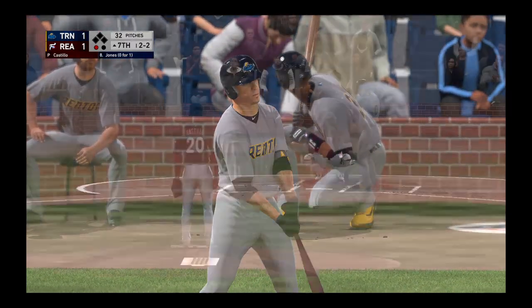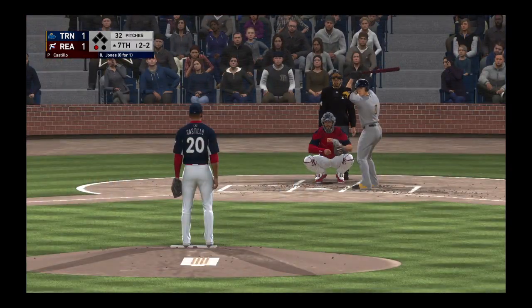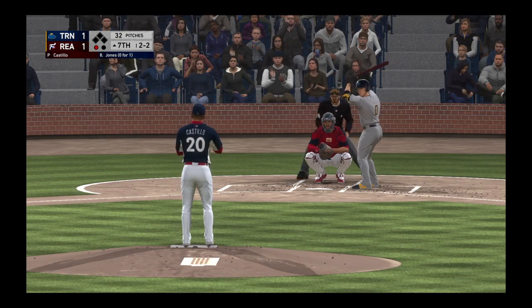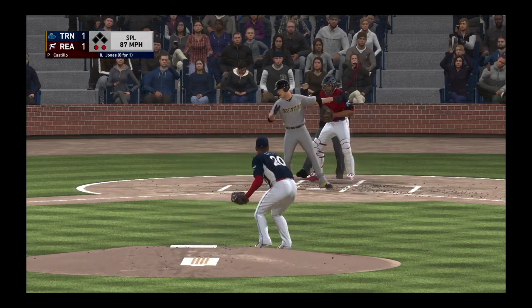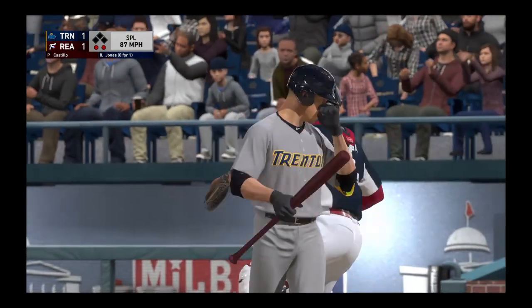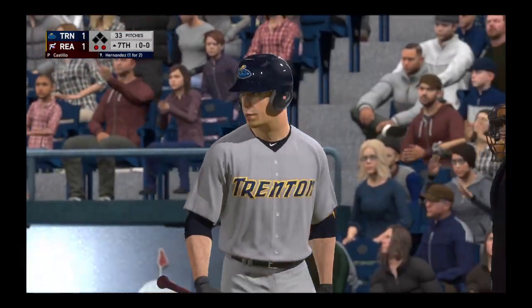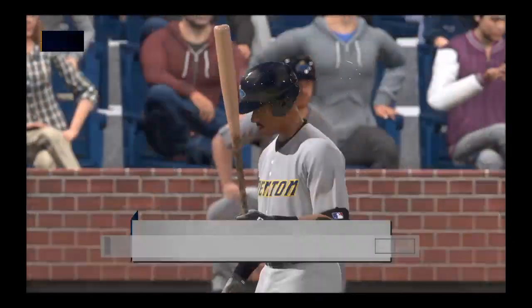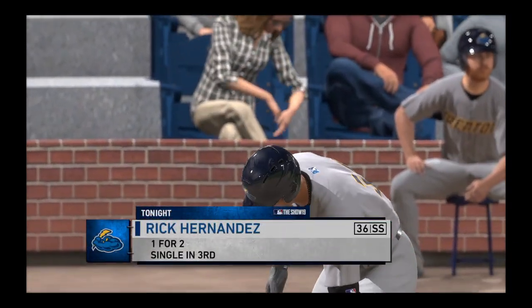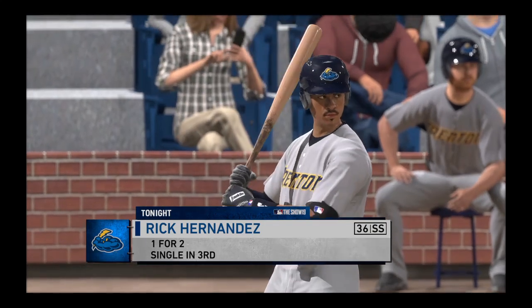He's got him on the ropes at 2-2, but I don't think he'll try to get him out with another curveball. He's seen it already a couple of times, so it's not going to surprise him anymore. Got him swinging. Chased it well out of the zone, and there are 2 gone. The batter, the shortstop. Ready once again, Rick Hernandez.